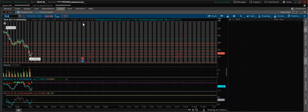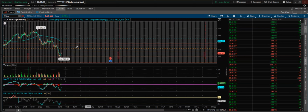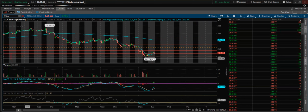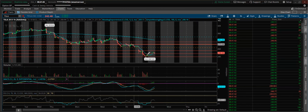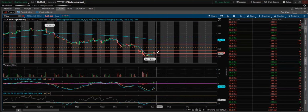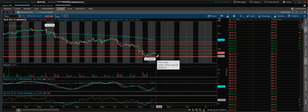Next one we're going to talk about is Tesla. Tesla was probably one of the only stocks that was red yesterday. The delivery numbers weren't as good as expected, which was causing the overall sell-off on Tesla. You can see it has since bounced from that 241 20-day low, finding some type of support above the EMA line over here. So we want to see if we're going to break the 247 down towards 241 once more.